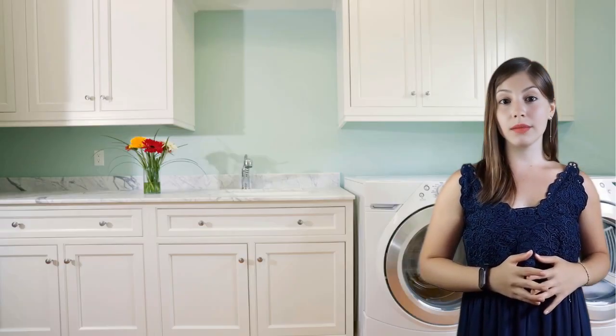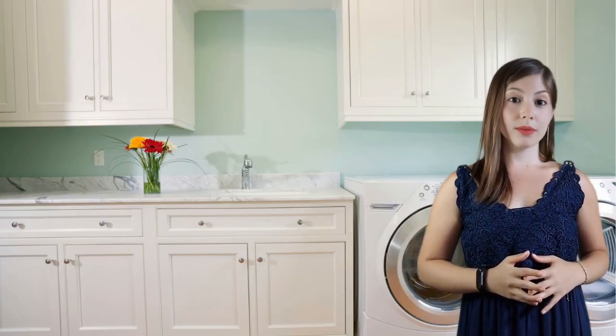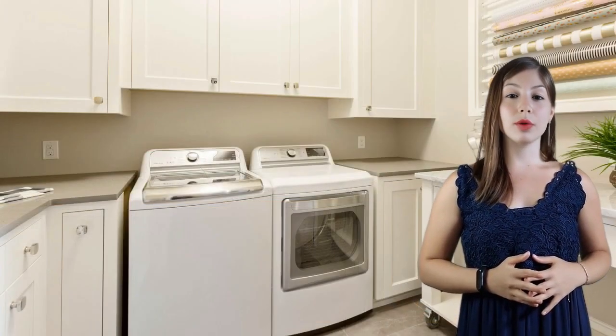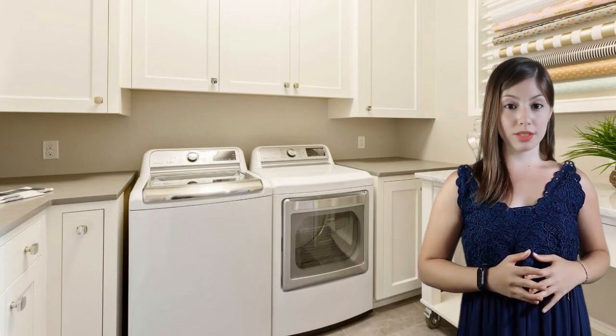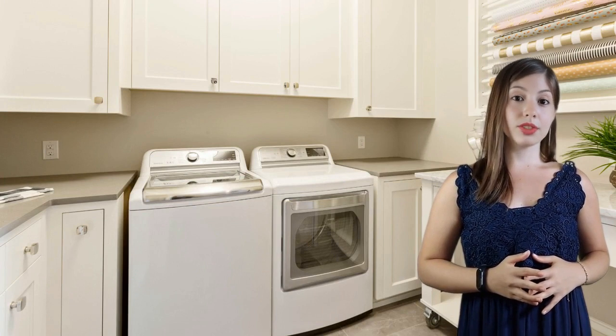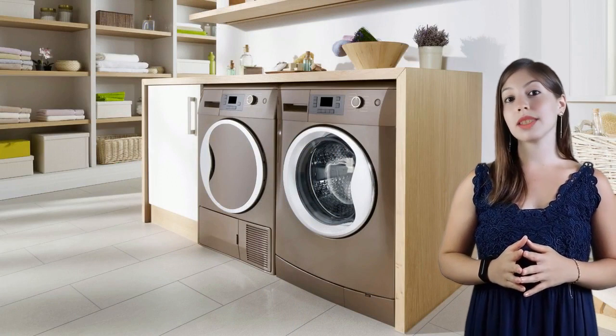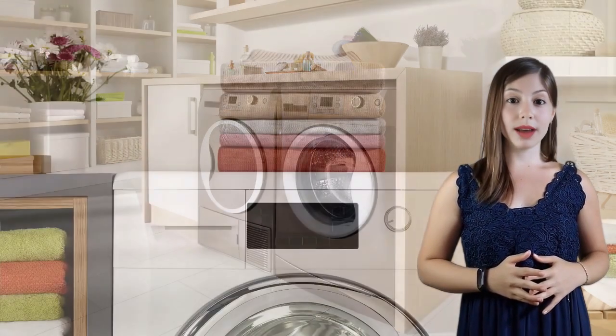Custom cabinetry. We can design and install custom cabinets that maximize storage space and help you stay organized. We'll create functional storage solutions tailored to your needs, from built-in shelving to pull-out hampers. Countertop upgrades. Whether you prefer granite, quartz, or other materials, we'll help you select the perfect option that complements your design aesthetic.